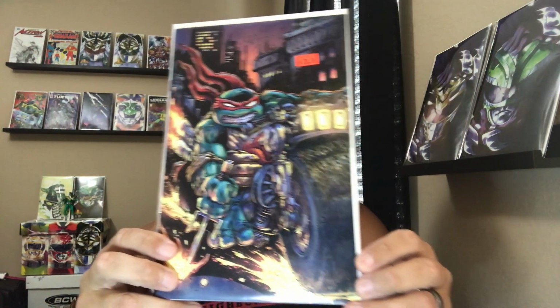First up, I want to say this is issue 70 or 75. This is a virgin cover of Raphael by Kevin Eastman. There we go. Pretty awesome. This is marked at $20, so I got it for $10. I think this is a 9.8 candidate. It's pretty beautiful. And I may get this signed and slapped.